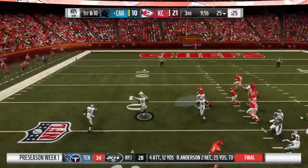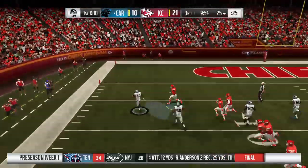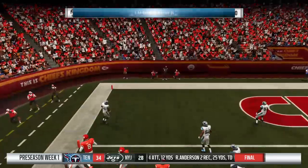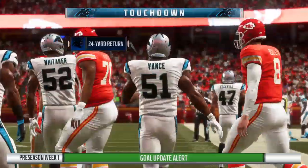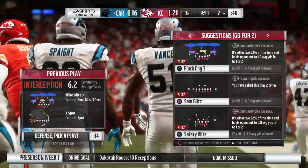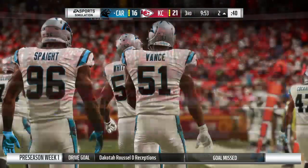He rifles one that's intercepted. Picked off near the 26. And he will score. Touchdown, Panthers. Short throw, pick 6 right there.